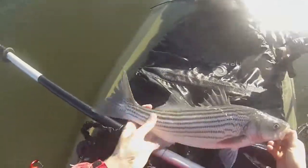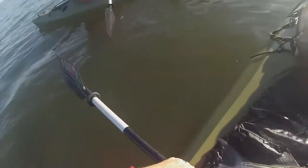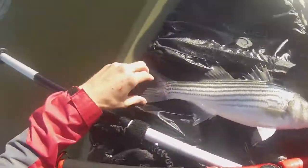But I realized that almost here to lose a couple of these. This fish is about 20 inches, from there to there. Here, grab it.